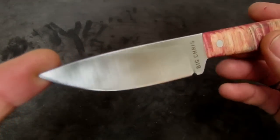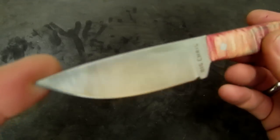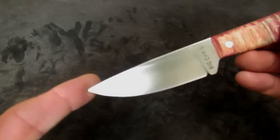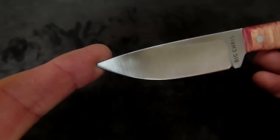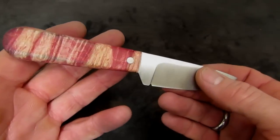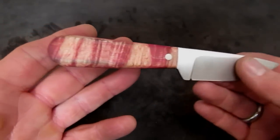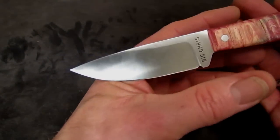Drew, I'm going to send this back to you maybe middle of the week. If you want me to put a true convex on it, you email me, buddy. I might even take care of this notch for you. Pretty cool, pretty cool. Just thought you guys would like to see it.